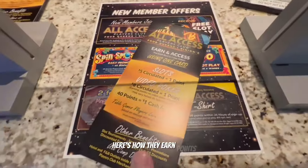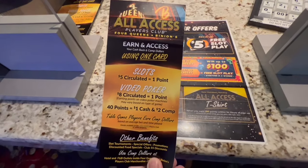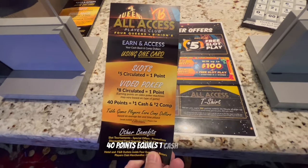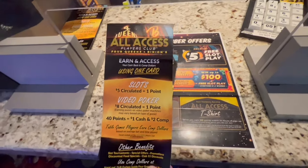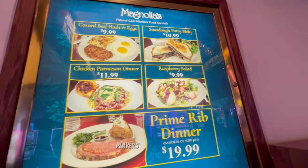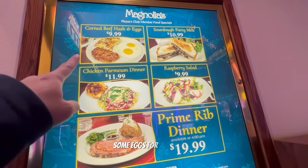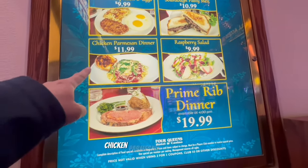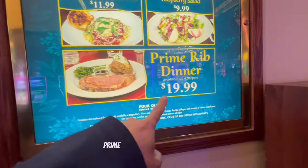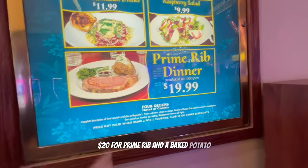Here's how you earn points. $5 equals 1 point. 40 points equals $2 cash comp. Here's some examples of what you could have at Magnolia's. Food special, you get some hash browns, some eggs for $10, not bad. Chicken parmesan dinner for $12. Prime rib dinner starting at $19.99. $20 for prime rib and a baked potato. Some veggies.